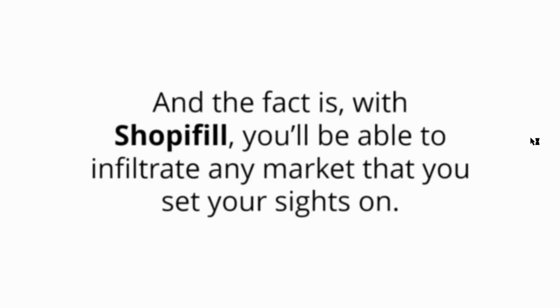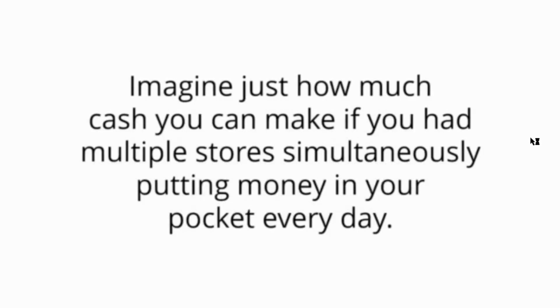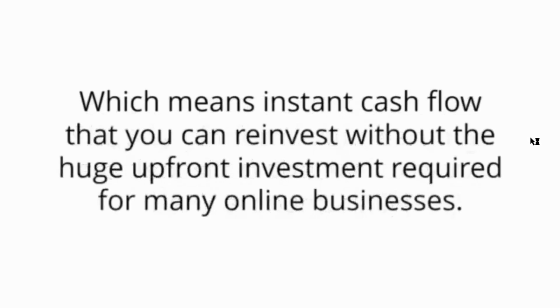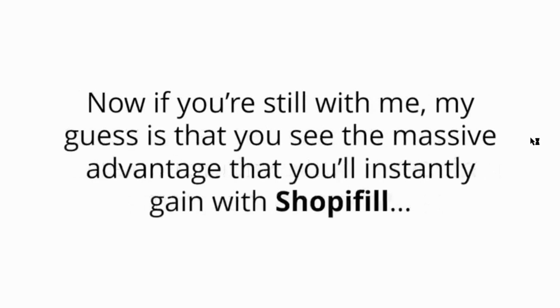And the fact is, with Shopify, you'll be able to infiltrate any market that you set your sights on. Imagine just how much cash you can make if you had multiple stores simultaneously putting money in your pocket every day. And the best thing is, with the Shopify platform, your earnings are deposited directly into your bank account daily, which means instant cash flow that you can reinvest without the huge upfront investment required for many online businesses.